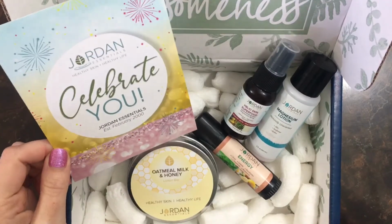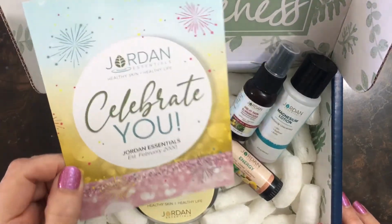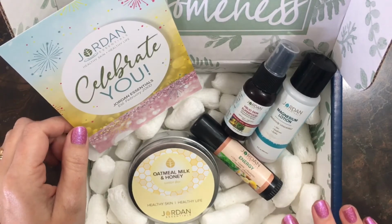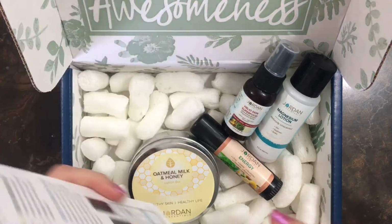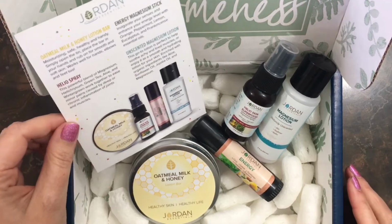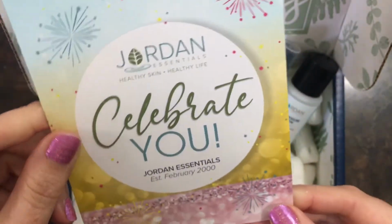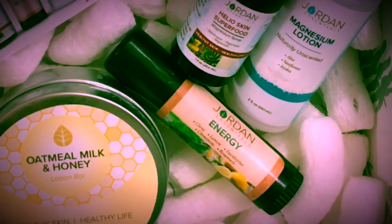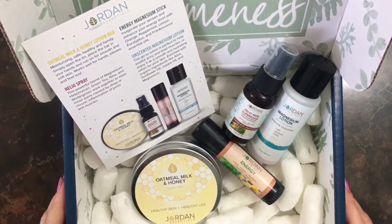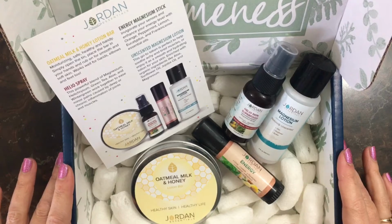February, of course, as we know it traditionally, is the month of Valentine's Day and sharing the love. I also invite you to celebrate you and love on yourself a little bit. This array of products is a great way to get acquainted with the brand and the products themselves. It really is a great way to introduce yourself to Jordan Essentials or share Jordan Essentials with others. As the postcard says, we were established in February of 2000, so we are celebrating our 22nd year this month, and this is a great way to celebrate with us, either gifting yourself or gifting others these products to use and fall in love with Jordan Essentials.